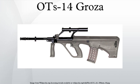OTs-14-1A01, carbine variant with a short barrel and a vertical foregrip. OTs-14-1A02, special carbine variant with a short barrel threaded for a suppressor. OTs-14-1A03, special sniper variant with a short barrel threaded for a suppressor and a telescopic sight bracket on the carrying handle/iron sights.